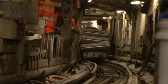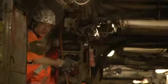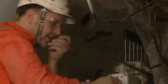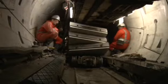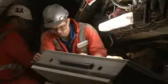It's not an easy environment to work in down there. We've got the gradient to deal with. We've got the rolling stock to deal with, which is always a problem on a downhill gradient. We've got the tightness in there, which is, this tunnel is considerably smaller than Hobson Bay was, which a lot of these men worked in. So they had to adapt to the different size.